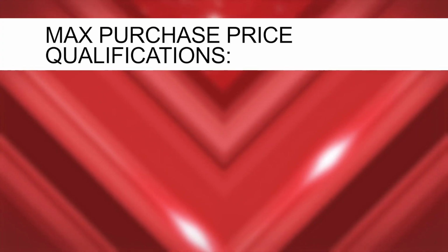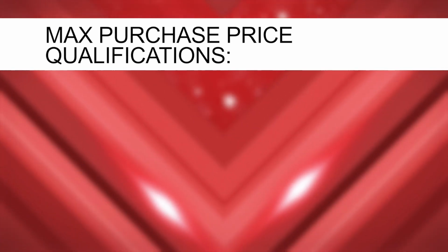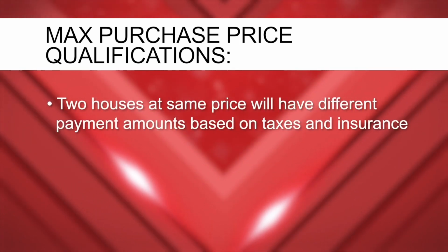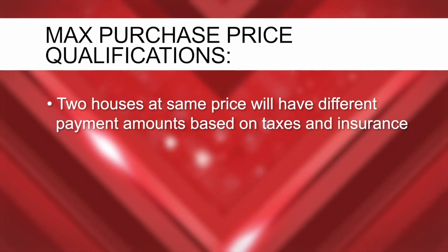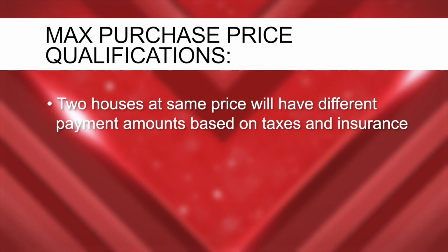Now, when we're determining the max that you qualify for, the max purchase price is always going to be a bit of a range, a little bit of an estimate. And that's because those taxes and insurance play a role. Two houses that are the same price can and normally will have different payment amounts because of the different taxes and the different insurance. The principal and interest would be the same. The taxes and insurance are going to be different.